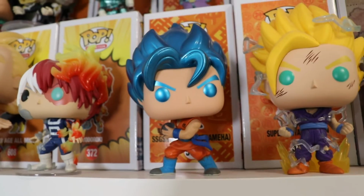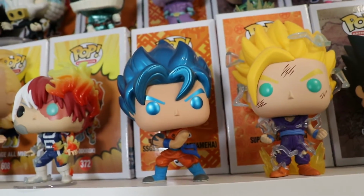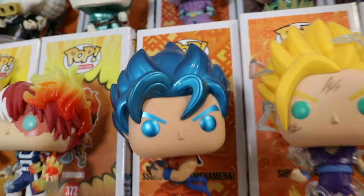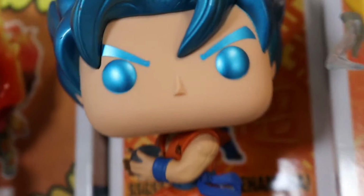Then we have SSGSS Goku Call Me Your Mama. I'm kidding, it's Kamehameha. I always say that in videos and people always comment, why did you say Call Me Your Mama? Because it's funny. But yeah, this was a Child's Collectibles exclusive. The pop is metallic, as you can see on his hair and his eyes there, and I think that looks really cool. The blue metallic eyes looks great.